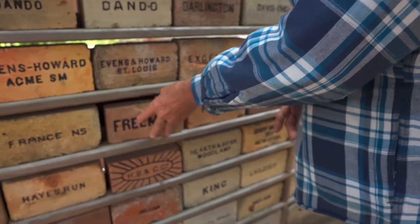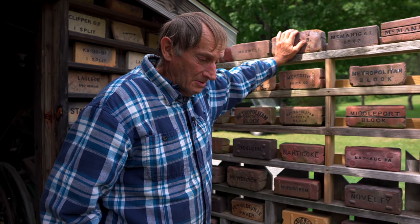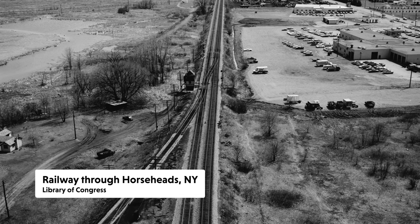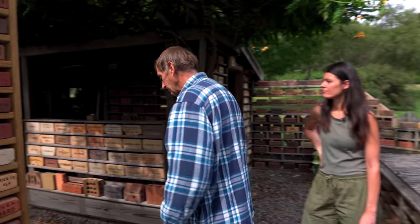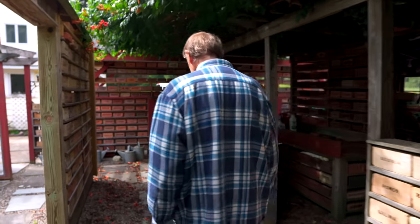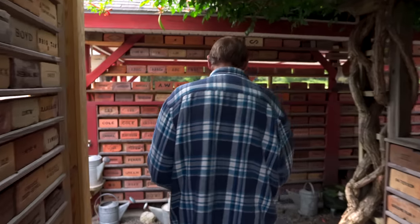Where are some of the last brick-making areas around here? The last local one in New York State was Horseheads, and they made 7 or 8 different varieties at least. And are they still in operation? No, they went out in '56, I believe. But that was one of the larger brick companies around. There's actually an apartment complex called the Brickyard Apartments in Horseheads now.